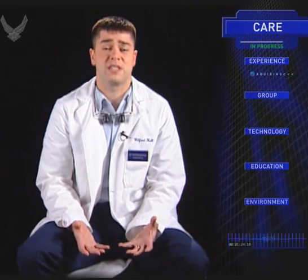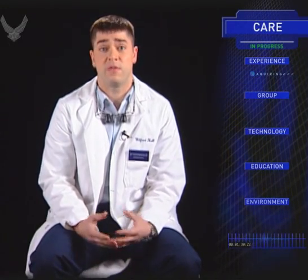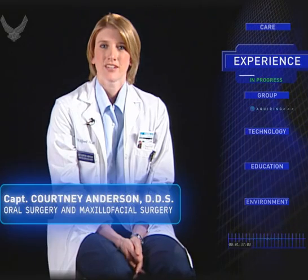Well, the Air Force really makes that possible because you don't give patients several different treatment plans ranging in price. You give the patient one treatment plan that's best for them. The opportunity to work on soldiers injured over in Iraq, it's been extremely rewarding. They actually come to us after being stabilized intra-theater and will come to us for secondary reconstructions. And that's probably been the most rewarding part of my Air Force career.